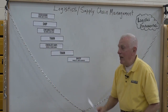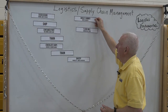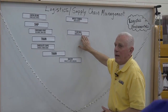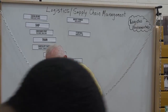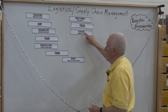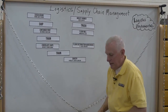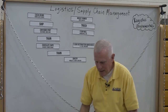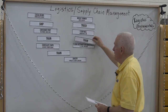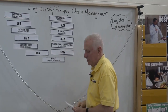You need flour, right? Flour comes from a flour mill. But how do you make flour? What do you make it out of? Wheat. So how am I getting my wheat from the farm in North Dakota to my flour mill in Minneapolis, Minnesota? How am I going to get it there? I'm going to put it on a truck. Probably because the train doesn't go to the farm. Okay? But then I'm going to have this flour from the flour mill go to an intermediate stop here in Missouri at a flour distribution warehouse. How am I going to get it from Minneapolis to Missouri? On a train. Then I got to get it to the bakery to make the chocolate chip cookies and put it on a train. Okay?